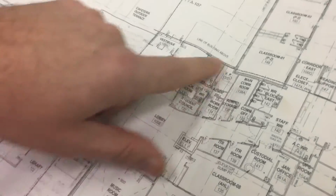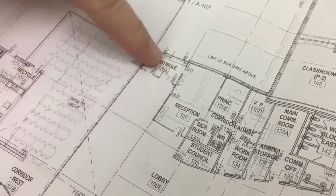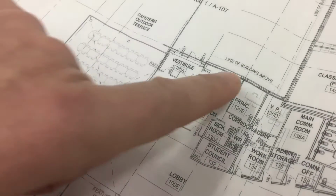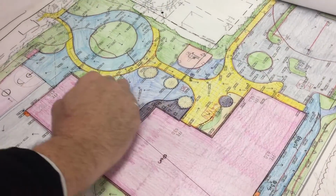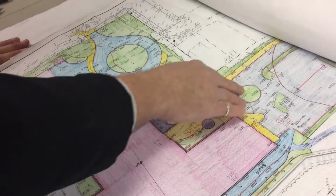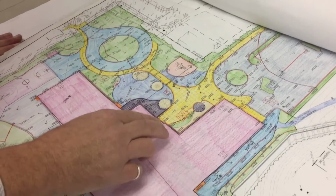As we enter the building, what you'll notice is that the administration office and their general reception area is immediately adjacent to the main entry. That provides access control, as well as that location allows good visibility of what's happening outside the building at the bus loop, at the play areas for the children, and the parking and parent drop-off loop and pickup loop.